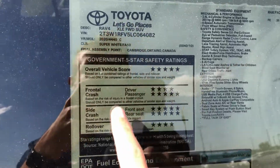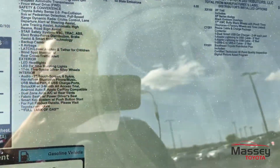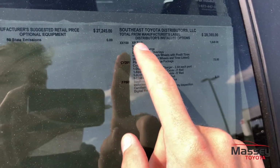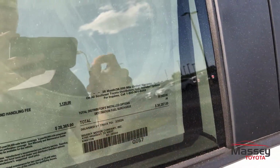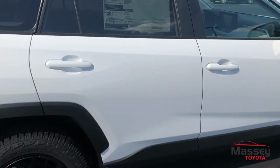Come over here to the window sticker. It is just going to be a base XLE underneath in Super White with the light gray fabric. And as you can see, the XP Trail package is about $1,800, and it does include the wheels and tires, black emblems, and the XP series badges, as well as the phone charger, for a total of $30,287. Gas mileage is going to be 28 city and 38 highway.